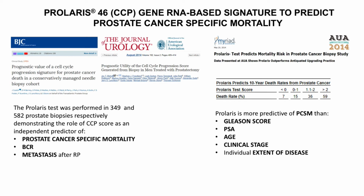And it was actually first introduced at the AUA in 2014, and it was looking at the mortality risk involved in prostate cancer, and it was shown that it was more predictive, in actual fact, than the Gleason score, PSA, age, clinical stage, and all the factors that we use at the moment to try and determine which patients are truly at risk.